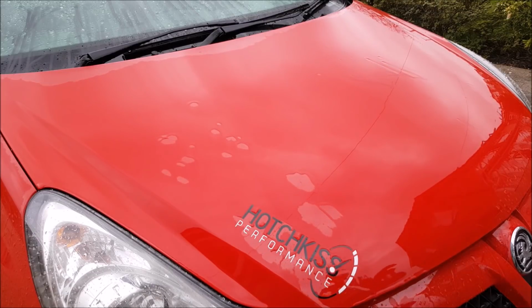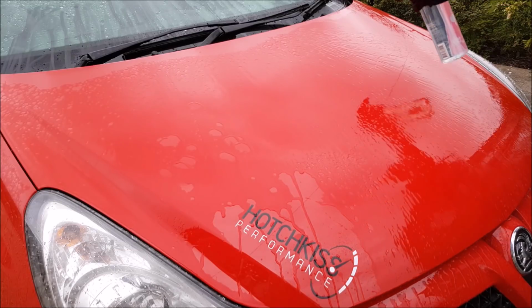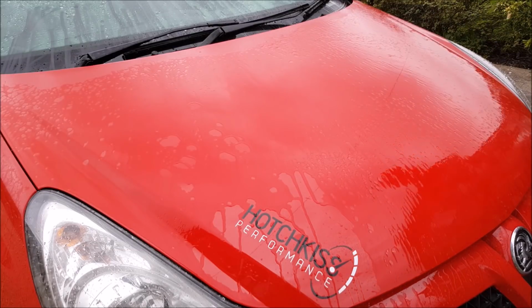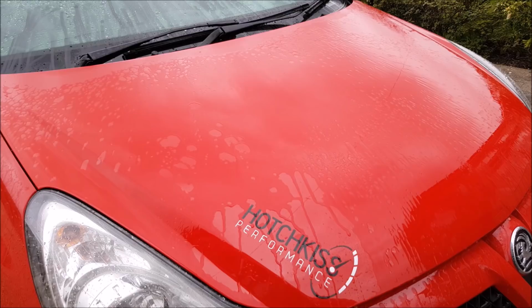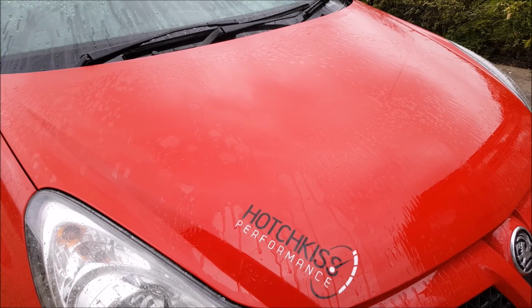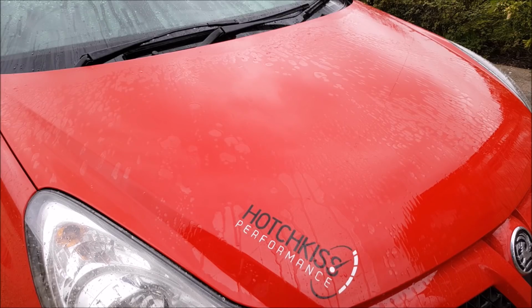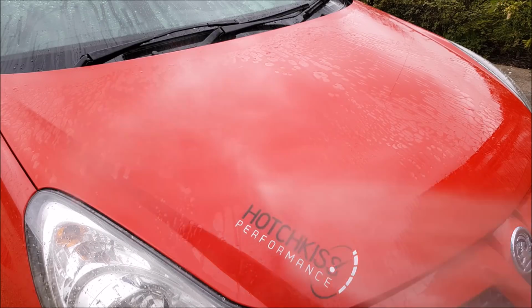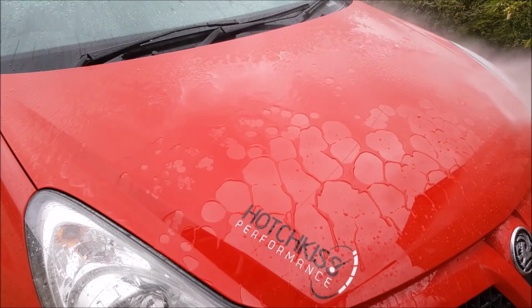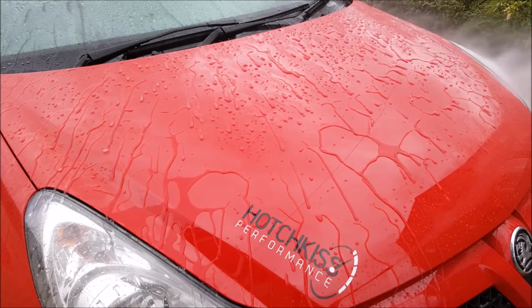Again, the triggers on these are pretty good. They fine mist quite well, so you're not using too much product, using just enough and not overusing it. Very good for maintenance washes, these types of products. I love spray sealants anyway because they're fast, efficient, and pleasurable to do. I know some people like waxing or sealing cars every time, or a lot might have a ceramic coating.